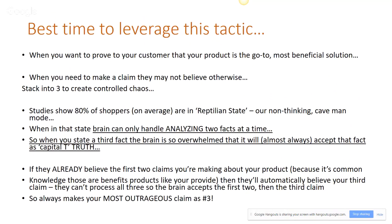So if you want to prove to your customers that your product is the go-to most beneficial solution, you need to stack your benefits, stack your features, or stack your transformation into 3s at least once or twice during your bullet points. This is critical in bullet points. If you can squeeze it into your title, if you're mobile optimized at 120 characters, or depending on which country it is, you have different lengths. In the UK, I've seen some insanely long titles. Anyhow, that was a side rabbit trail.